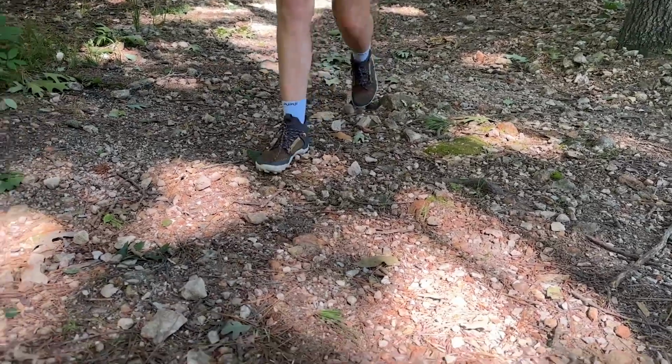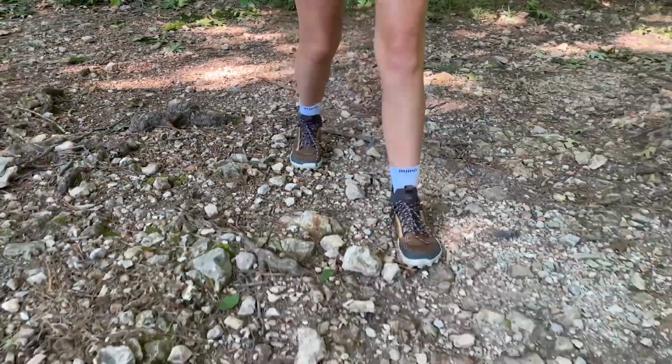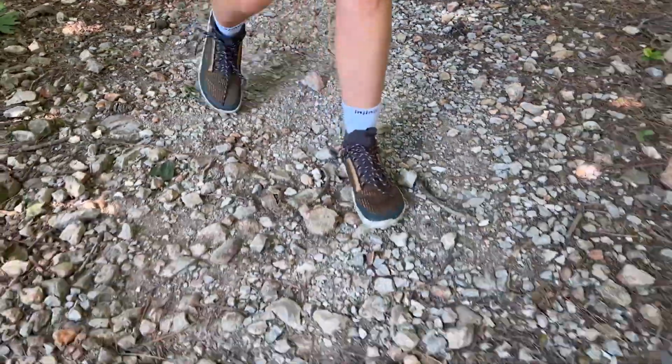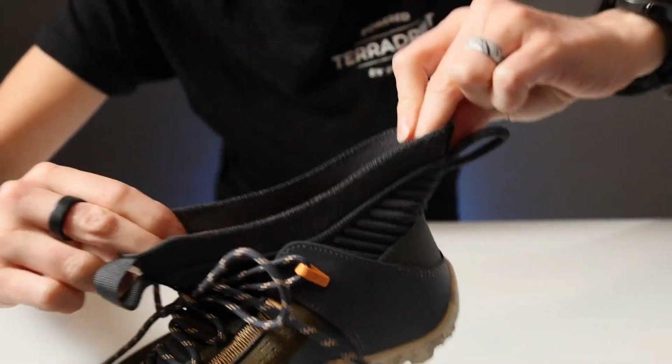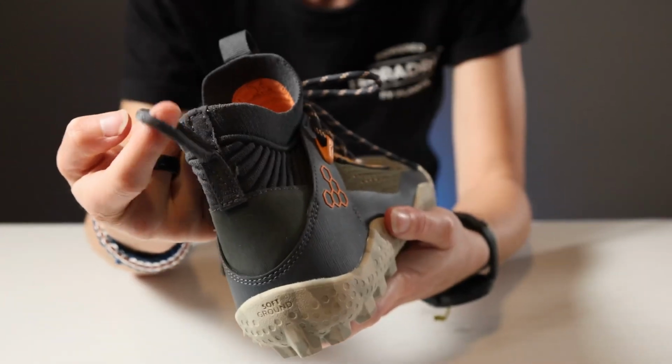They have a nice big toe box, as they should have because they're barefoot shoes. They're very breathable. I didn't have any issues with hot spots or blisters. I even took them backpacking. Like, these are the boots that I wore on a 3-day, 37-mile backpacking trip, and I was happy about that decision.